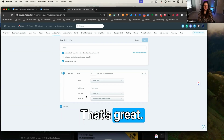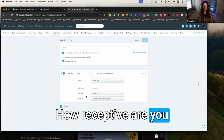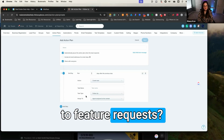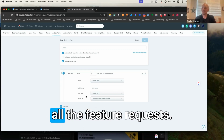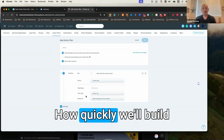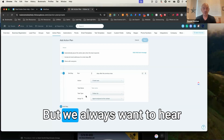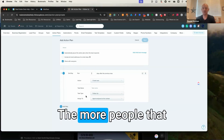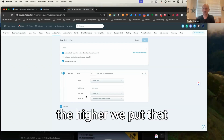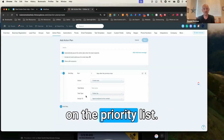That's great. How receptive are you to feature requests? Very receptive. We definitely want to hear all the feature requests. How quickly we'll build them, that's the question. But we always want to hear feature requests because that's how we figure out what we want to build. The more people that are requesting a feature, the higher we put that on the priority list.